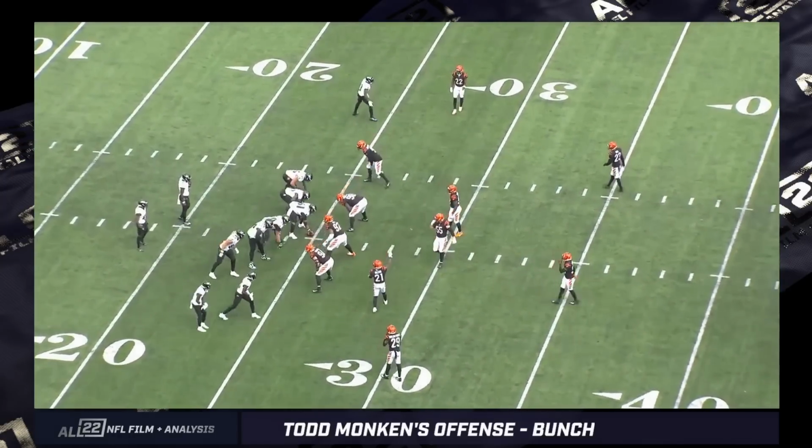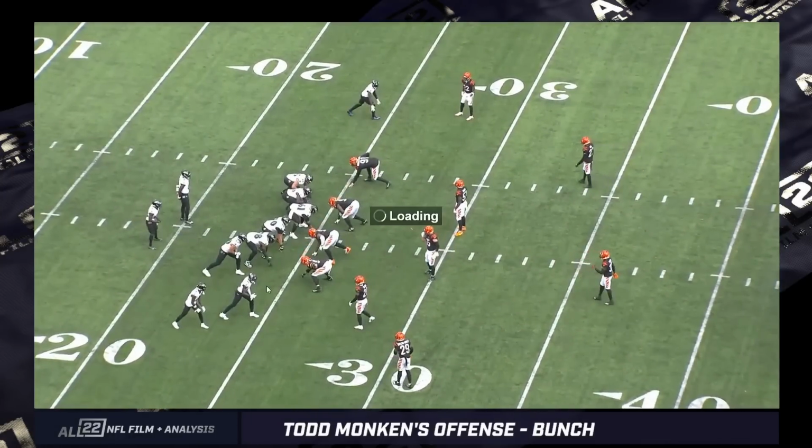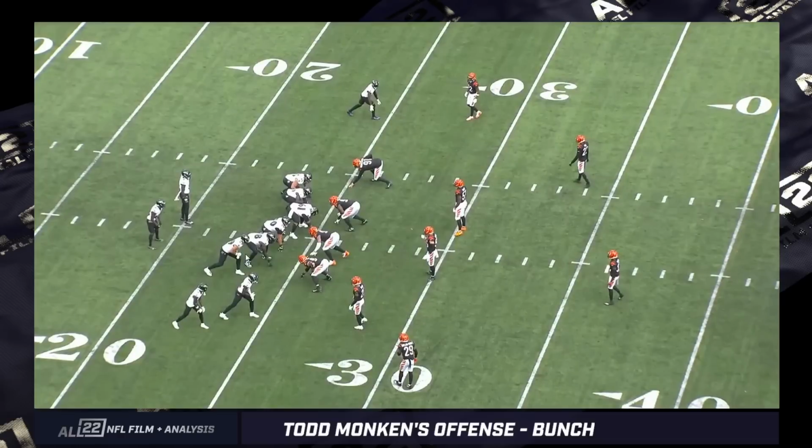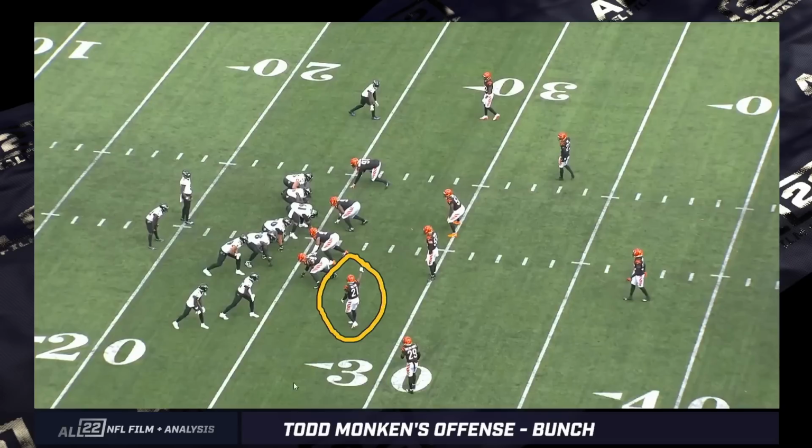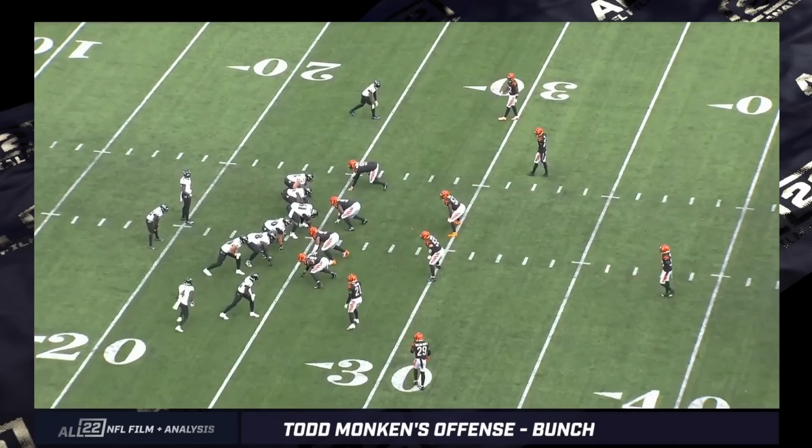Every formation has a screen as well. You've got bunch right A into the boundary here, and the screen is going to go to the field. This is forcing the Bengals to put the nickel into the boundary and then kind of declare what they want to do.